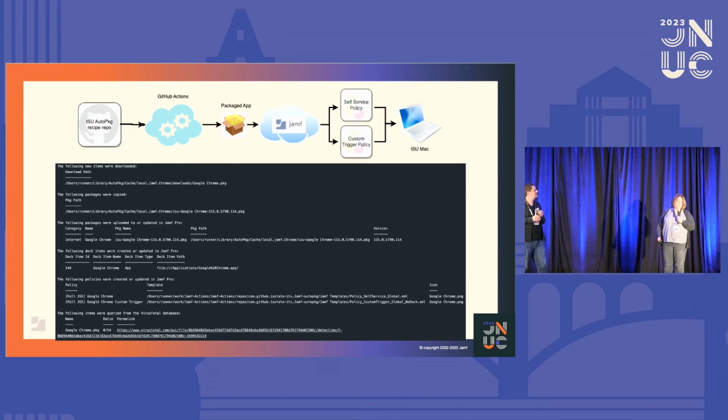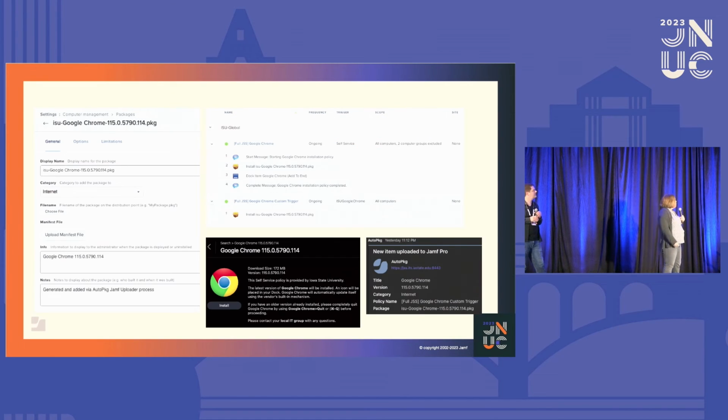It varies. And here again, this is the package view in Jamf. So you can get an idea. We specialize. Again, we want the package name to begin with ISU. That way we know we own it. And of course, the version number and how it got there. It got there through Jamf Uploader.